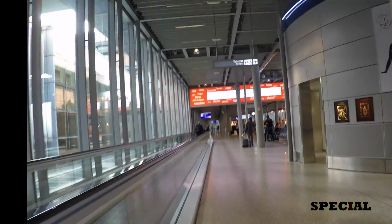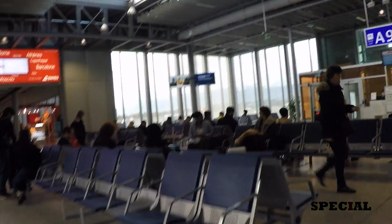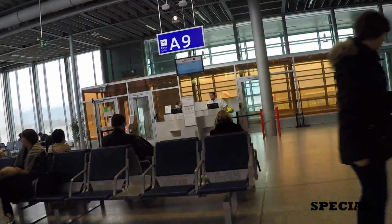This route has normally, or for many years, been operated only by Lufthansa. They then handed it over to Swiss International Airlines, which is of course part of the Lufthansa group. But now there's some competition as well, because EasyJet is starting to fly this route as well. But today we are on Swiss, and we'll see how they manage. So we are at the gate now. I guess we will see each other on the plane.